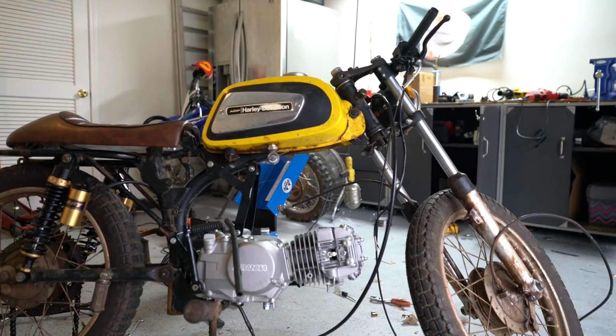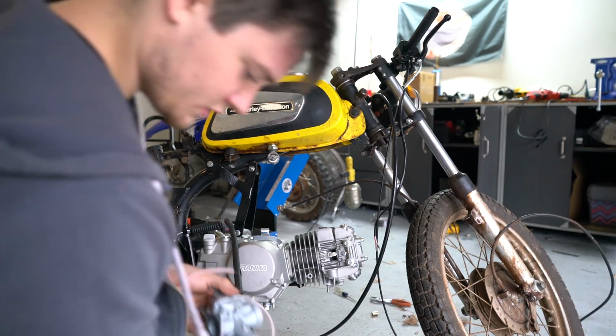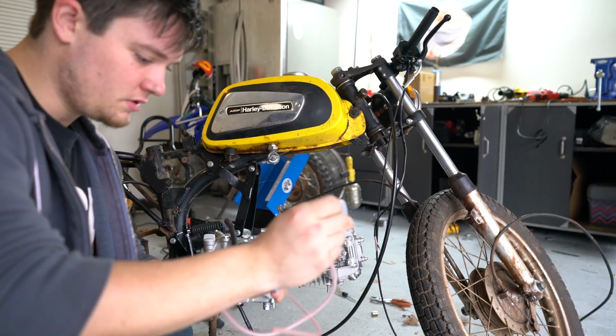So did you set the alarm off? What alarm? These plastic spacers. I'm not really sure. I also don't know which way it's supposed to go. I guess this side's the air filter side. There's really not much other options.